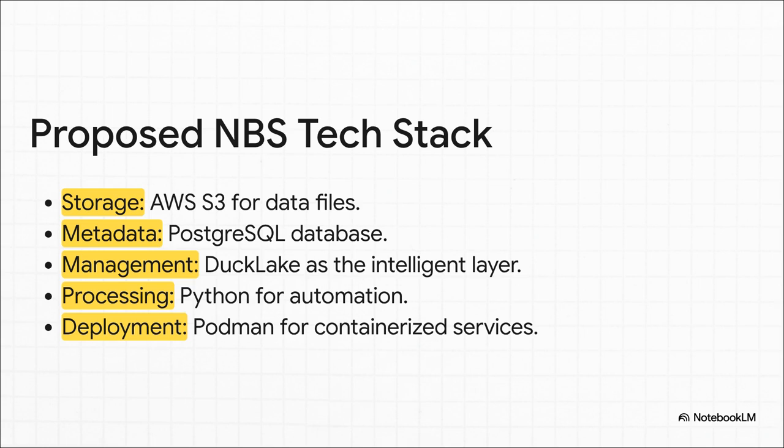The data files themselves live on AWS S3. The card catalog is a PostgreSQL database. Duck Lake is the intelligent glue that connects them. All the number crunching is done in Python, which the team already knows, and everything runs in scalable containers using Podman. It's a natural next step.